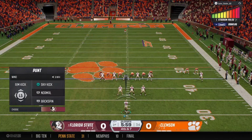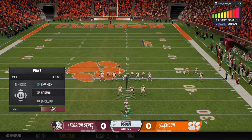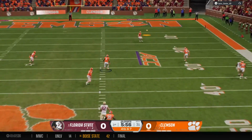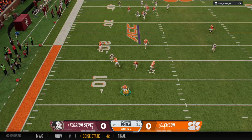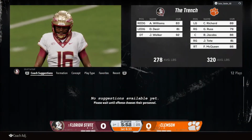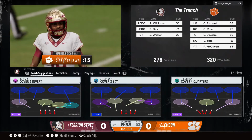Now a big decision coming up here on fourth. The Seminoles will line up to punt it away. Looking to flip the field here. He was hoping that would check up, but a big bounce sends it into the end zone for a touchback.